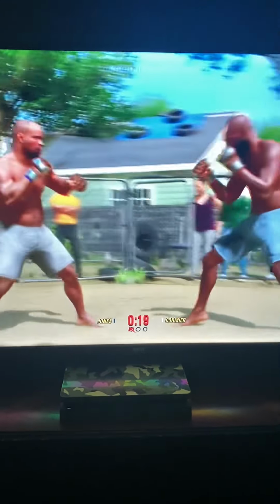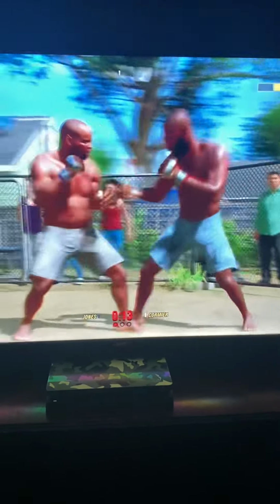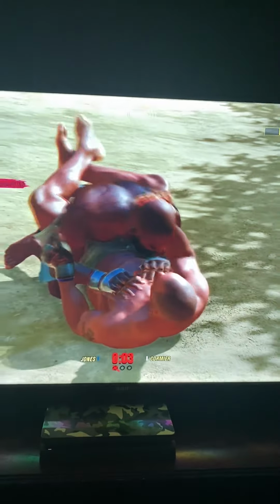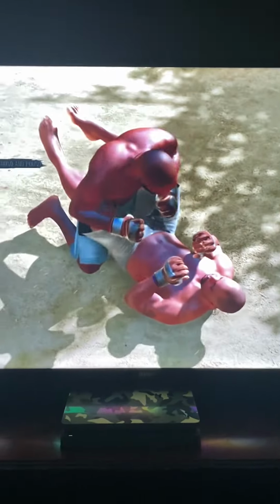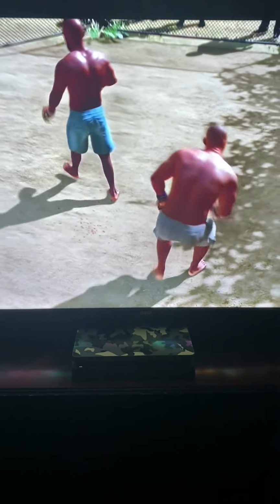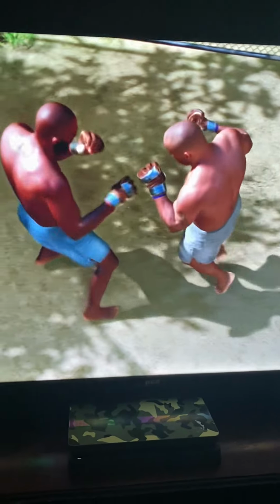Oh my goodness, what a Superman punch. Superman. 10 seconds remaining here in round one. Oh, round one is over. Let's see some highlights. Oh my goodness, what a devastating Superman punch from Daniel Cormier.